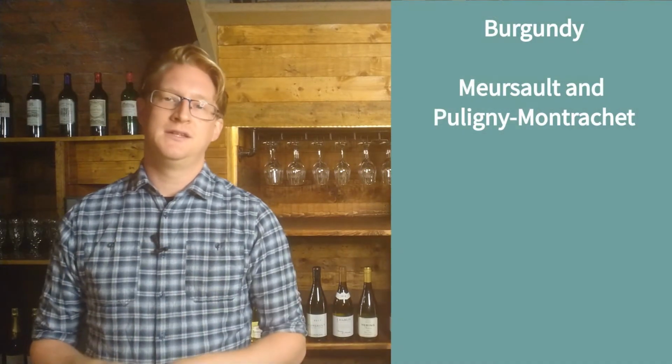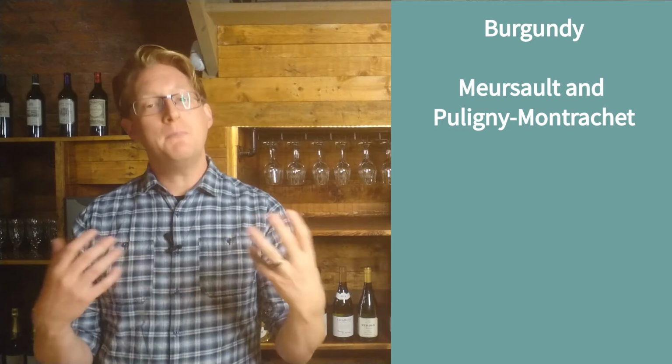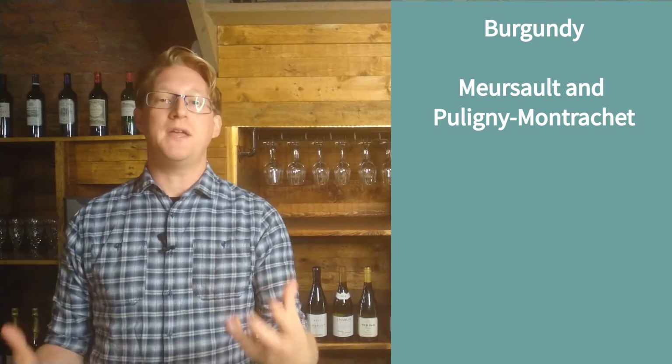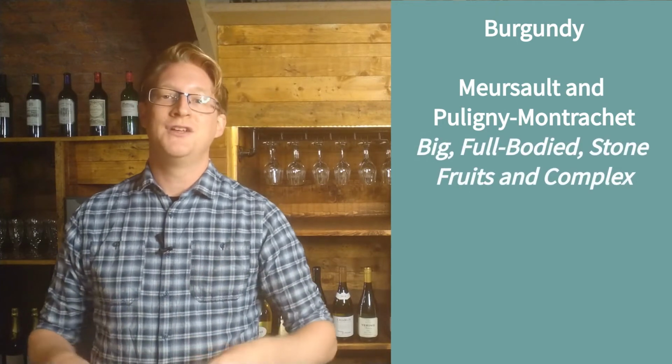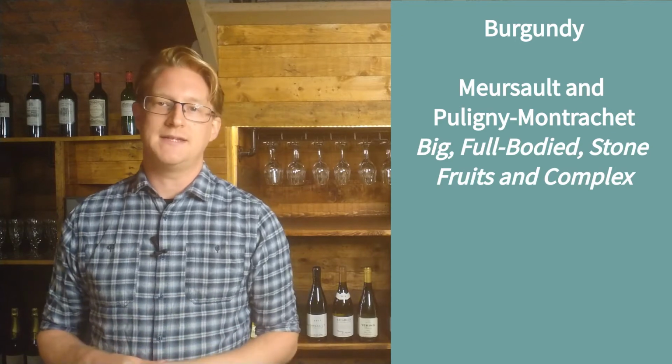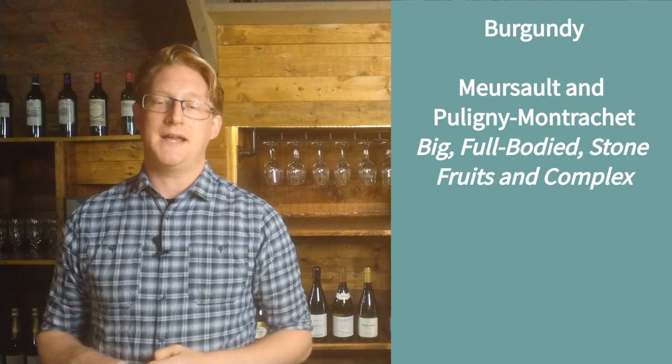As Chardonnay has grown all over the world, there are many fine examples to look at. In its spiritual home of Burgundy, you'll find top villages like Meursault and Montrachet. These are some of the finest and most expensive styles of Chardonnay in the world. They will be big, full-bodied, and very rich, with really intense stone fruit characteristics and lots of those winemaking techniques I just mentioned to increase complexity.